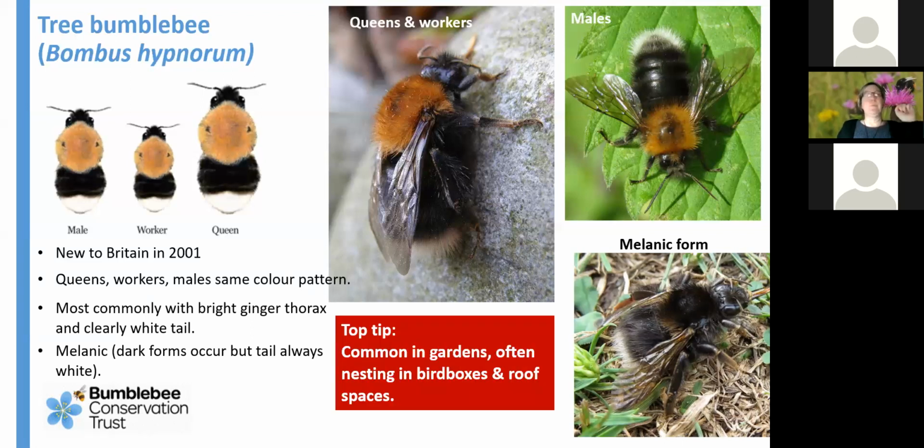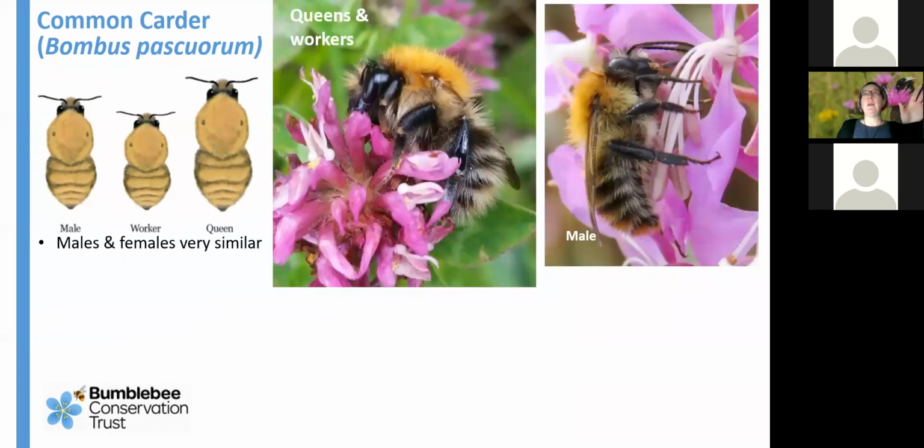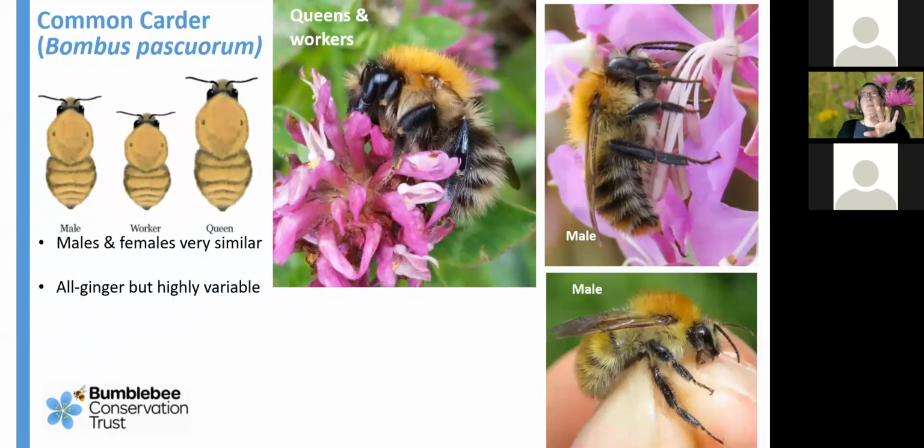And in your roof, they're a bit of a pest. So the other ginger one is one of probably our UK's most common bumblebees, the common carder bee. It's all ginger all over. The males, the workers, the queens, all very, very similar, but also all highly variable.